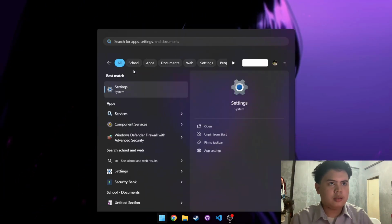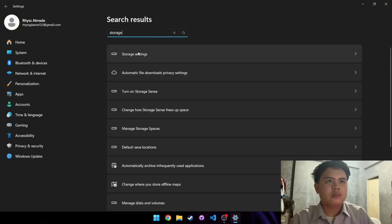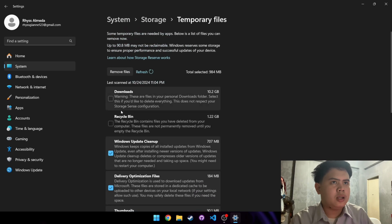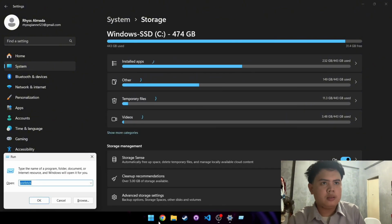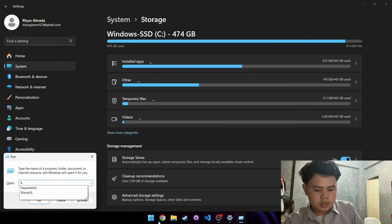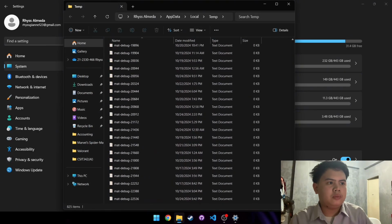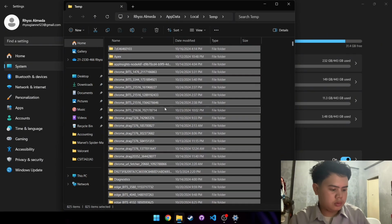Go to Settings and search Storage. There you have it. You can click Temporary files, and click Remove files. And if you want to remove all the unused files, you can search Run and type in percent temp percent. Here, these are the unused files, so you can delete them. I will show you. I will delete them: Control A and delete.